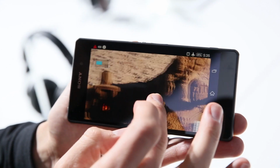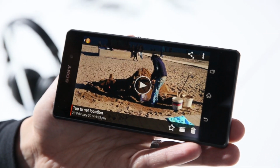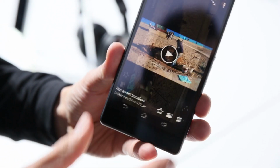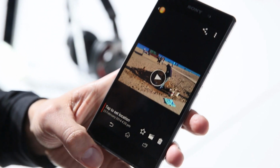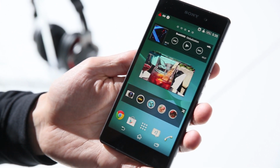So now let's step back. You can have a bit of an overview over here of where you are, and that's some 4K video for you. And obviously, once you have a 4K TV, you connect the smartphone, the Z2, to your TV, and you have the whole huge 4K video on a really nice screen.